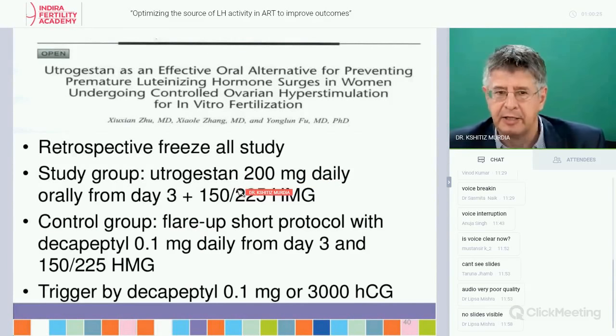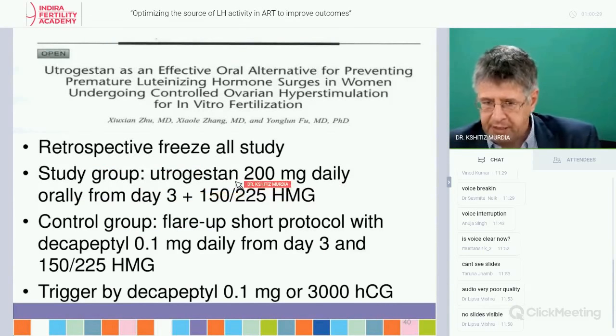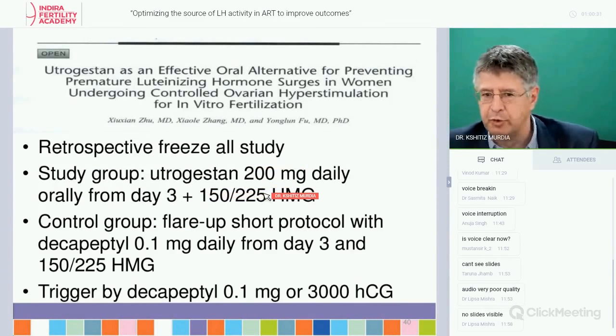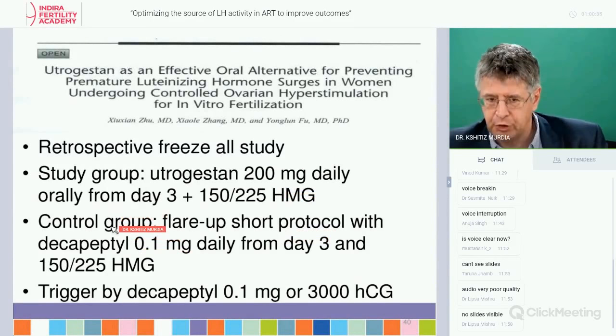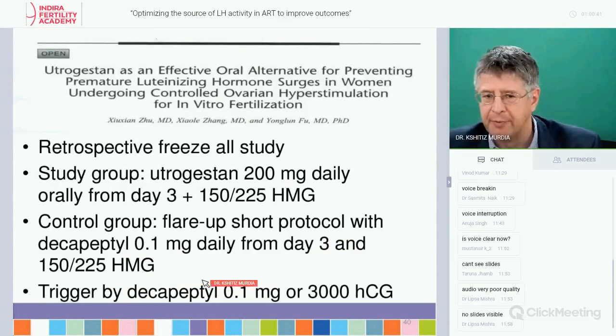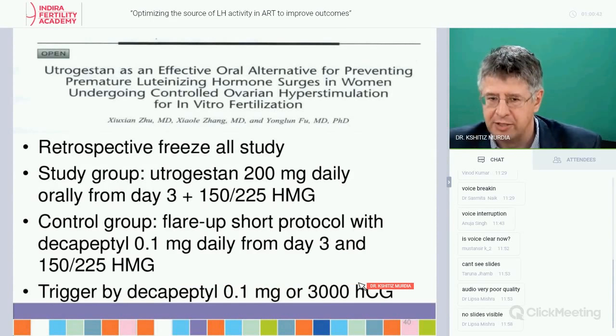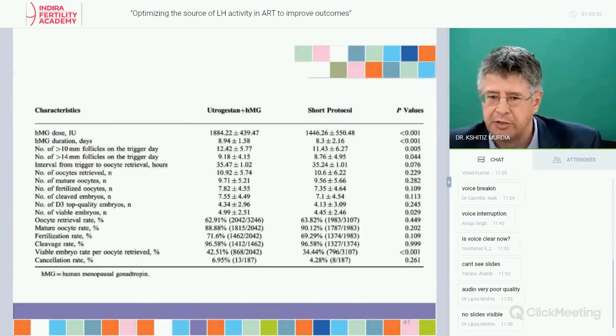This was orally taken. And in an antagonist protocol, they start with an HMG 150-225, according to what the patient in front of you needs. The control group was a flare-up with the same dosage of HMG, and the patients were treated either with Decapeptyl, an agonist, or with hCG. Of course, then all embryos were frozen, especially because we're giving this progesterone, so the endometrium is not good.